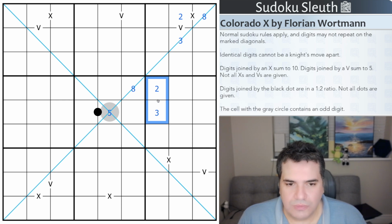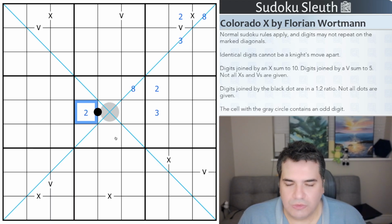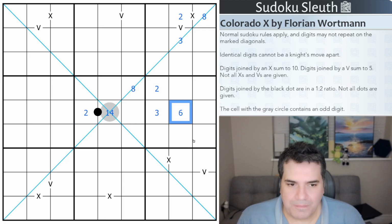2 more rules to go. One is the black Kropke dot. So these 2 cells must be in a 2 to 1 ratio. If this cell here was a 2, this would have to be 1 or 4 to make sure that one of them is double the other. Again, not all dots are given, so nothing stops me from having a 6 next to this 3 in here.